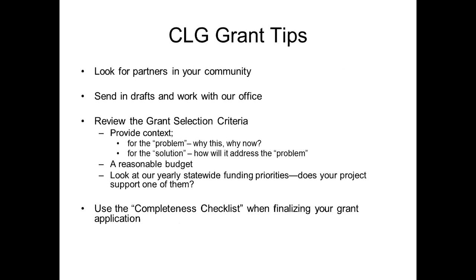And overall, when developing your grant application, here are some tips. One is look for partners in the community. The CLG grant application does not have to be developed only by the CLG staff, nor does the project have to be administered by them. Other partners in the community can do that. We encourage you to send us drafts and talk to us about your project so that you can put together the best application possible.